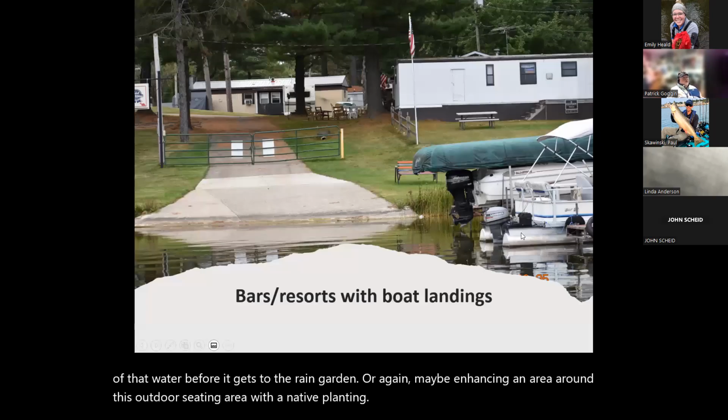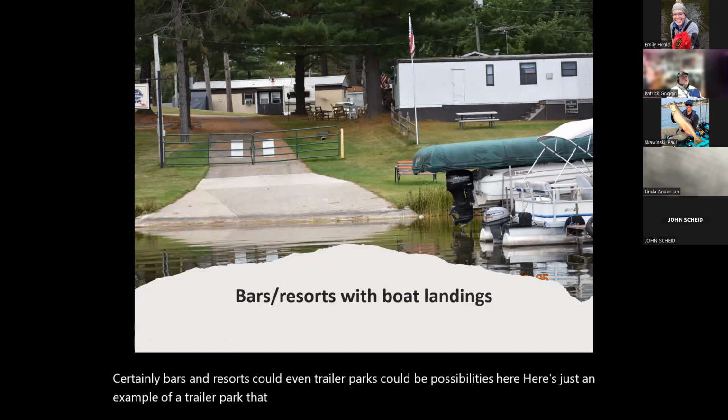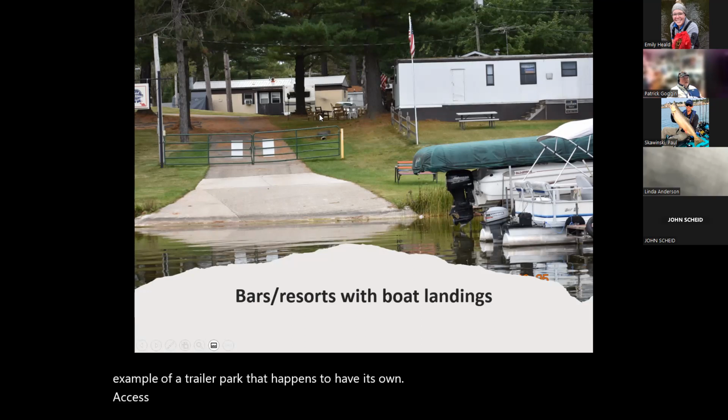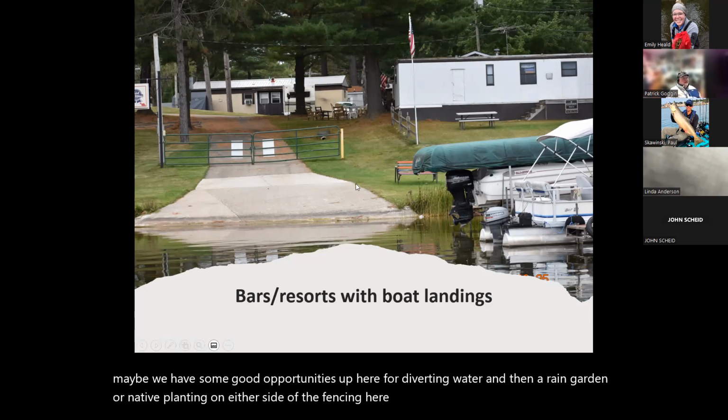Certainly bars and resorts, even trailer parks, could be possibilities here. Here's just an example of a trailer park that happens to have its own access area. Well, nothing going on here except helping get dirty water to the lake. So maybe we have some good opportunities up here for diverting water, and then a rain garden or native planting on either side of the fencing here that could be utilized to enhance conditions.